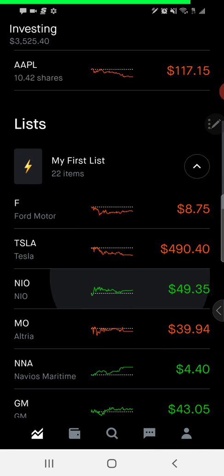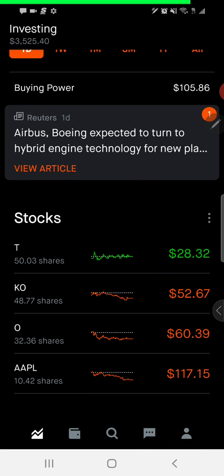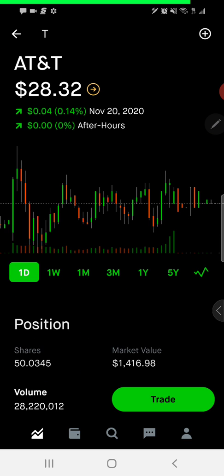Okay, so if you're an investor, if you want to make profits long term, if you want to learn about the market and actually succeed, I recommend you guys investing, which means keeping the stocks long term. Now, again, you have $100, right? A stock I'm going to recommend is AT&T.